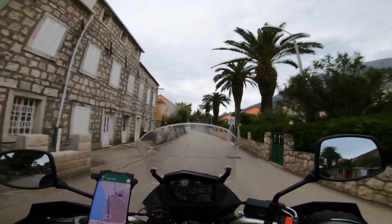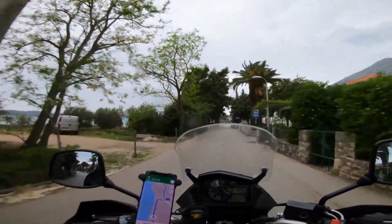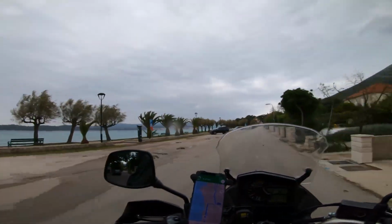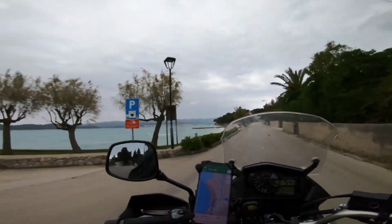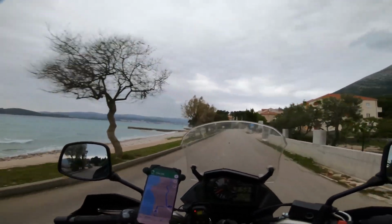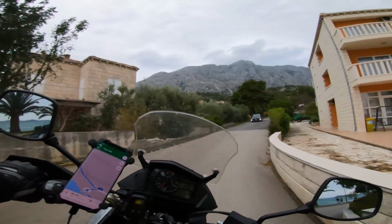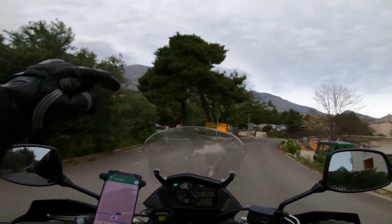Okay, I'm driving now toward the exit of the city, and we'll continue for a few more kilometers along the coast, and then a little inside of the peninsula to that place that I mentioned, which is Lovište. Lovište in Croatian means hunting, so I assume hunters live there. And we are going here, as you can see, Lovište 17 kilometers.